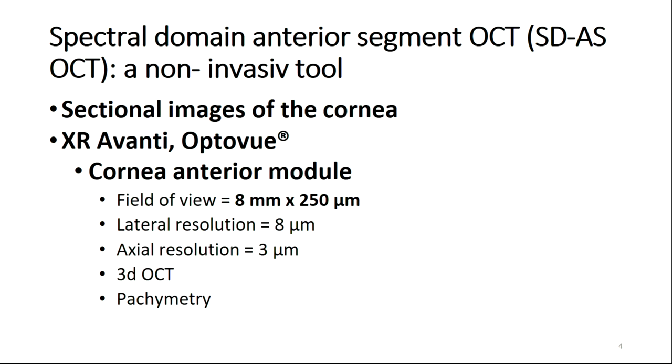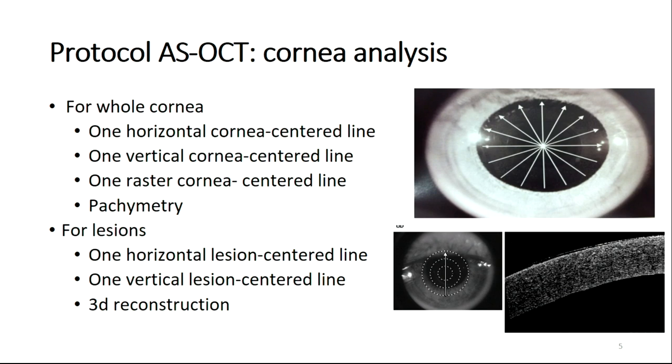In our hospital, we use the OptoView XR Avanti. We have a nice field of view, 8 millimeters. The depth is 250 micrometers, and quite good resolution, 8 micrometers. It permits 3D OCT pachymetry. We are used to doing some cross-sectional images: one horizontal cornea-centered line, one vertical, one raster cornea, and one pachymetry. And for small lesions, we do one horizontal line and one vertical line on the lesion.